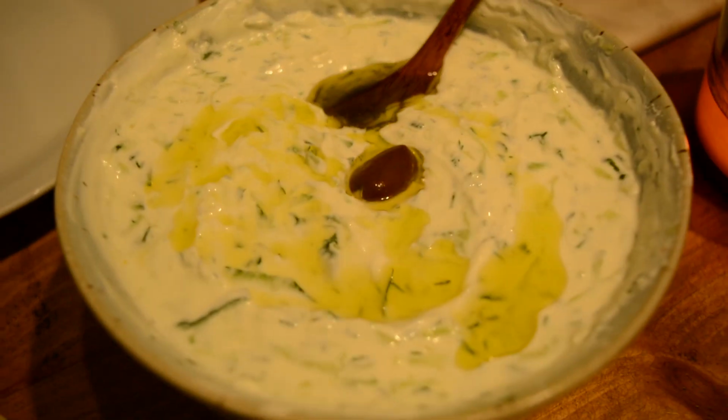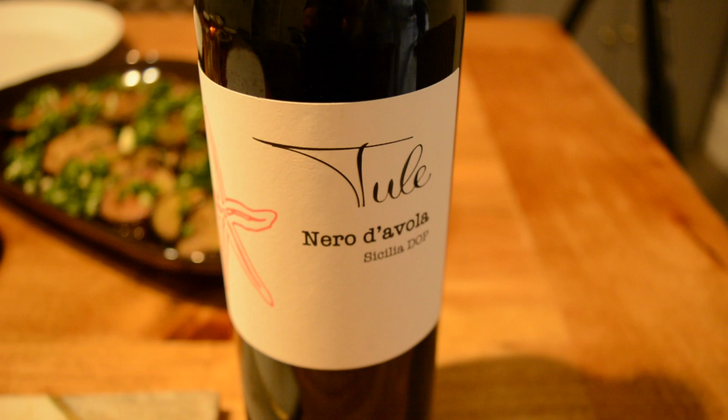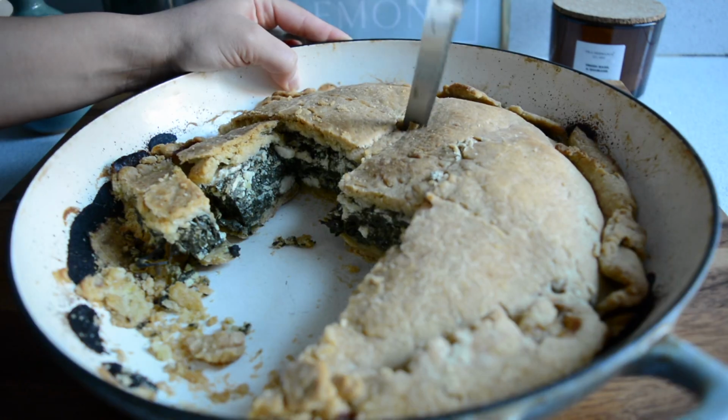I love making mezze as I love the variety and most of the dishes are so fresh, you feel so good after having it.